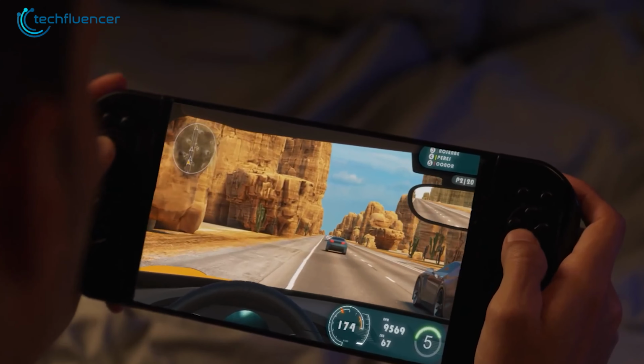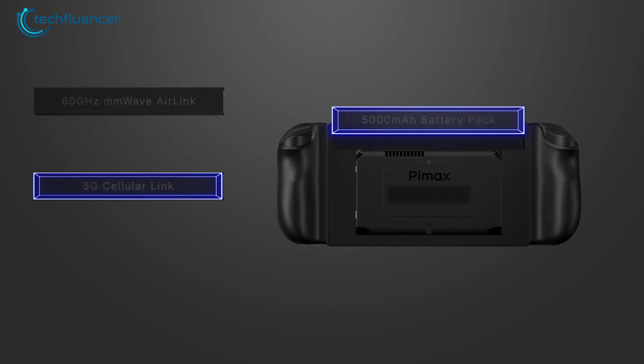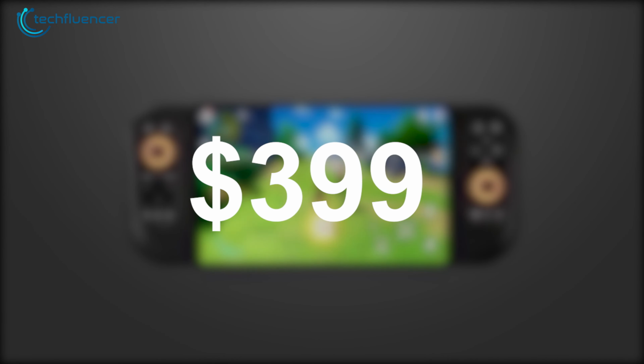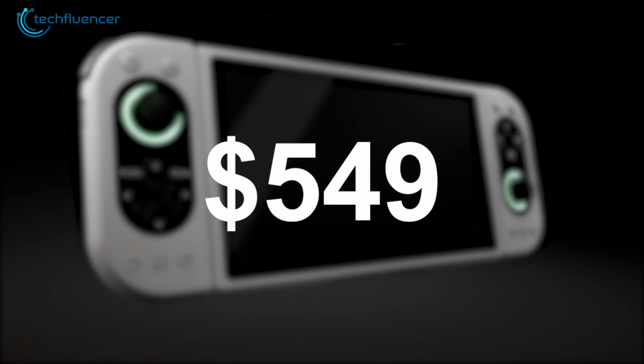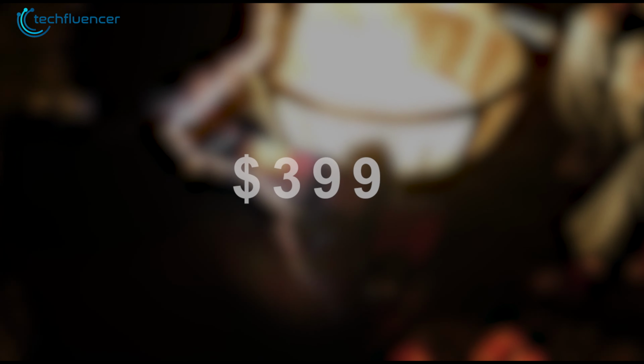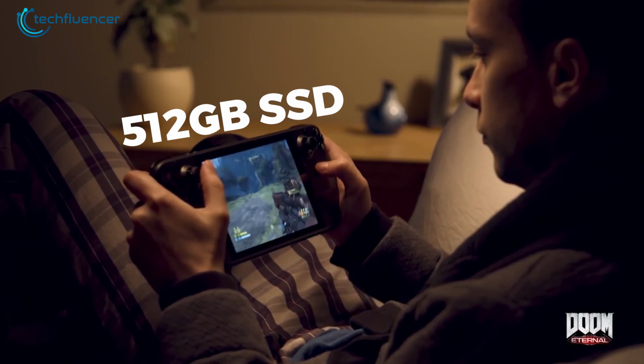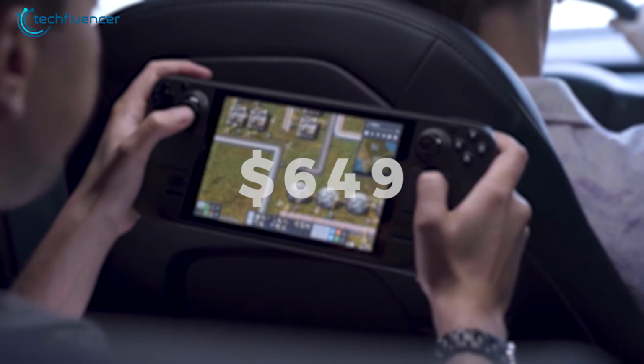Moving on to our final section of the discussion, which is the price tag, we see that the starting price for the Pimax Portal is $399 MSRP, and the QLED version costs $549, while the price for Steam Deck also starts at $399, and the maxed out version with 512 GB SSD costs slightly higher, around $649.